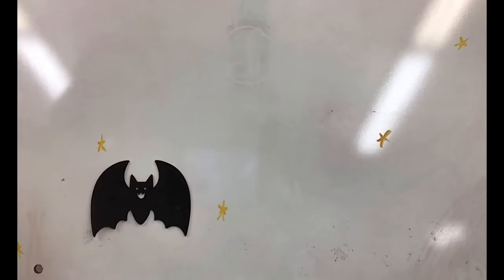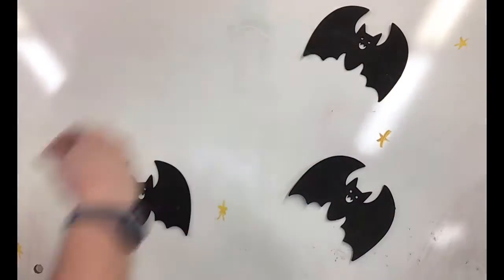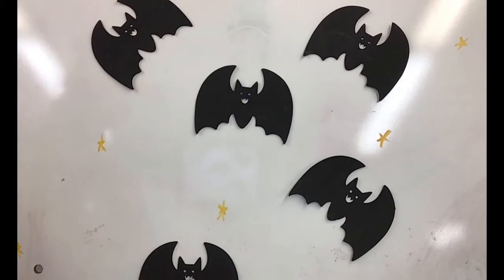Let's bring our bats back. 1, 2, 3, 4, and 5. Whoops.